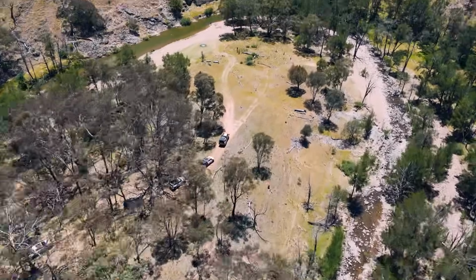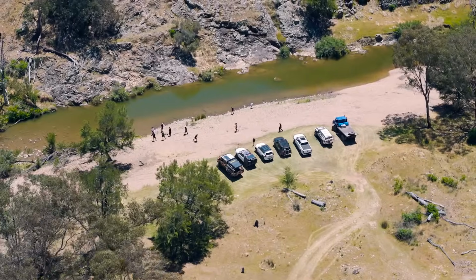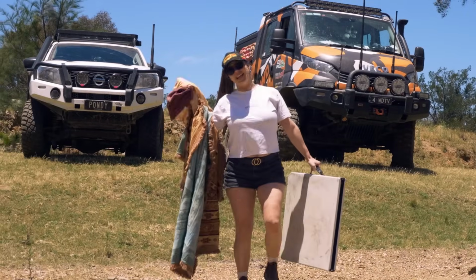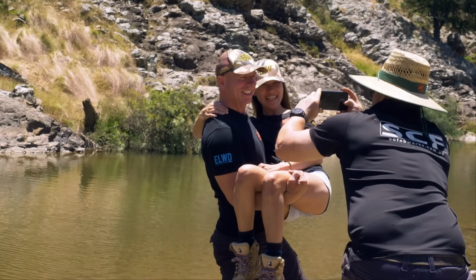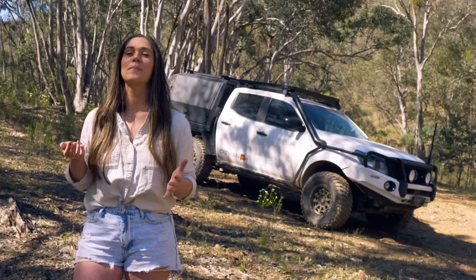So we get down to the river, and it was possibly the nicest spot on the park. A nice deep swimming hole, super picturesque. Beach day! That was stunning, and the view is great. The water was nice and clean. This is probably my favourite spot of the park so far.